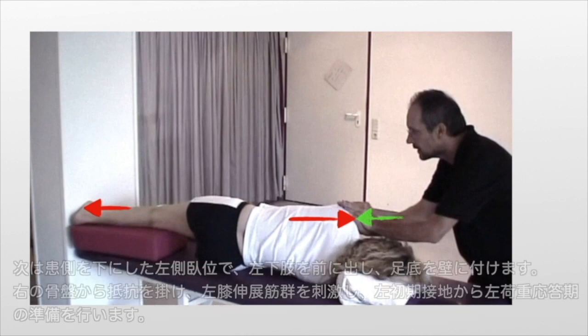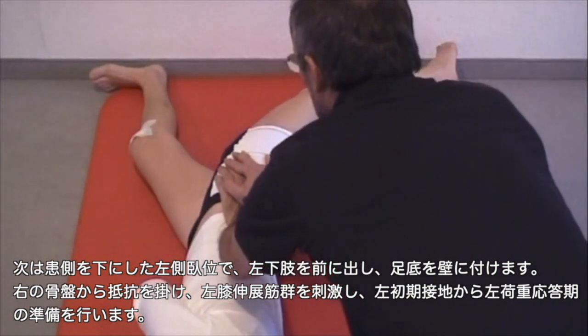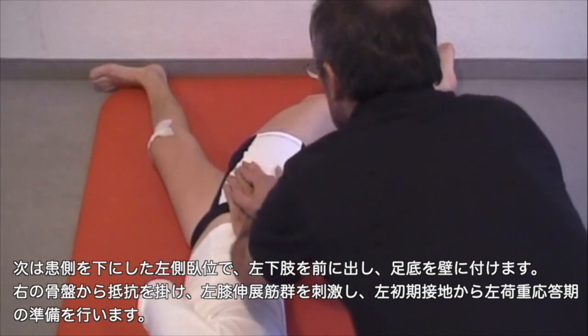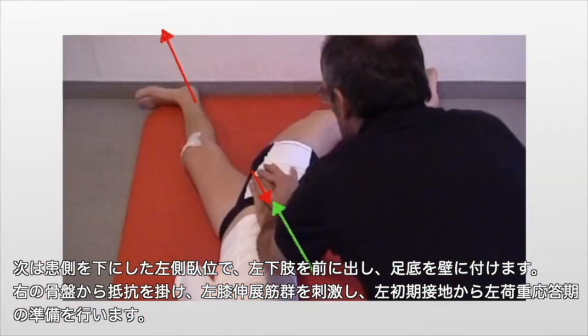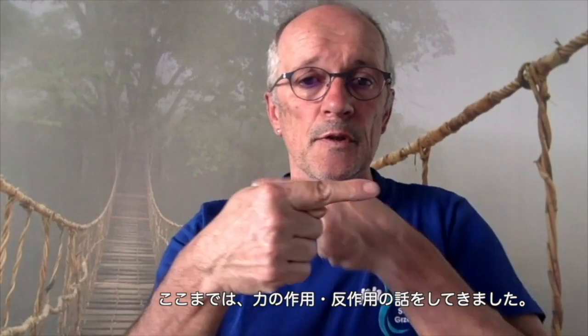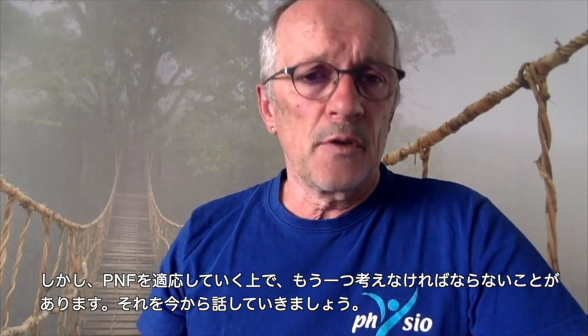and to get more reactions on the foot. Side lying on the affected side with the affected leg in front will prepare initial contact and loading response, and the resistance on the right side of the pelvis will stimulate knee extensor activity. So this was about the force and counterforce issue, and actually very often when we apply PNF there is one more component in it, and this is what I'm going to talk about now.